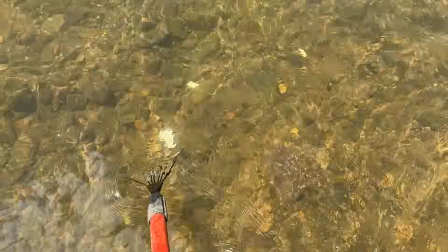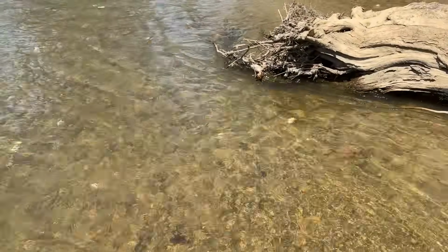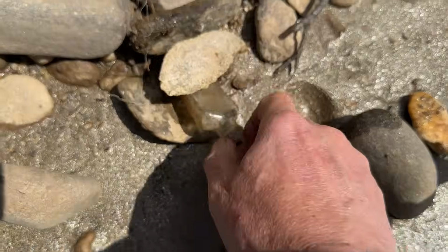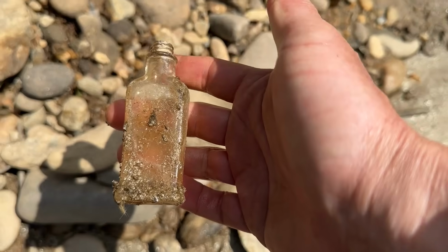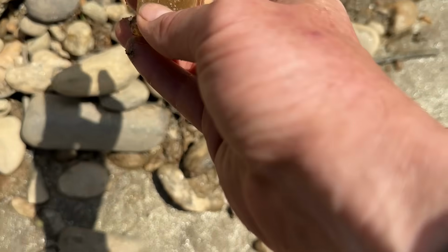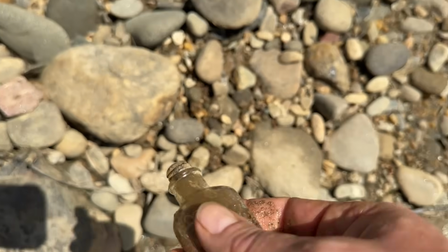That's not good. This would be such a fun place for kids to wade around in, and I'd be concerned that they might get hurt or something. I'm going to check all these pieces out here and see if there's anything else interesting. Sometimes you got to scratch around. Sometimes they're just sitting there waiting for you. That's a cool little bottle.